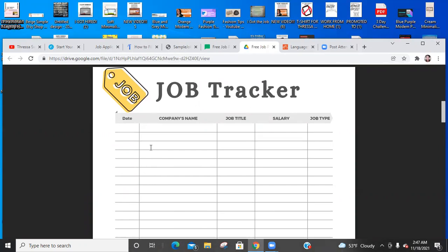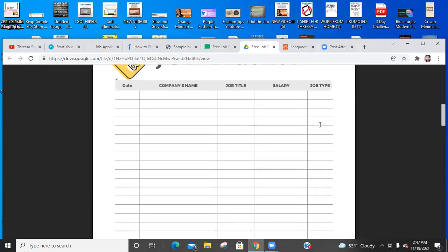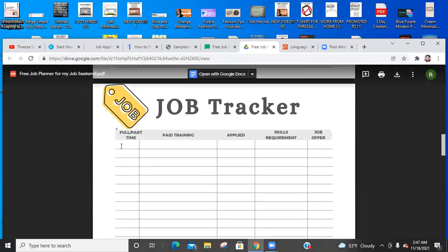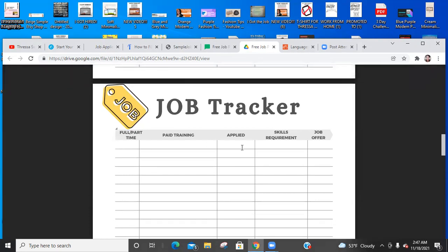So when you're applying for jobs, you want to put the date that you applied, the company's name, the job title, the salary, and whether it's a W-2 job, 1099, or seasonal job. When you scroll down, you could put down whether it's full-time, part-time, if the company offers paid training, and whether you applied for the job. You can either put a check mark or yes. For skills requirement, put the keywords, the skills requirement, and whether you were offered the job.